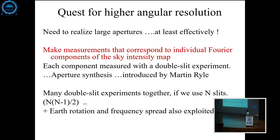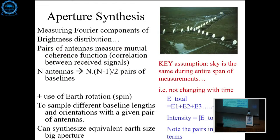So this is well known. We have many double slits working together when we have n slits made available to us, and then Earth rotation as well as spectral spread helps you to cover as much of the Fourier plane as you can possibly while the source is above the horizon for typically 12 hours. These are standard examples of it.